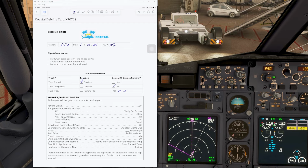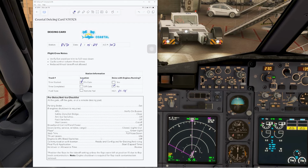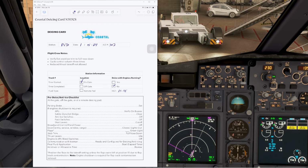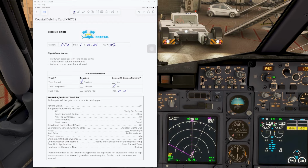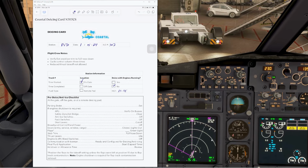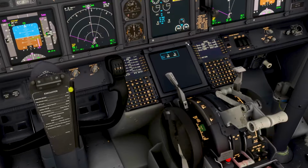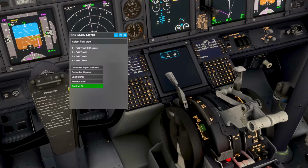Safety zone is cleared. Anti-ice switches are off. Pack switches are off. Starter cutouts are out. Bleed control is off. Doors and entry windows are closed and lights are out. Flaps are not down. We're going to hold that. Stab trim, we're going to go full nose down now. So we're going to take our stab and turn that stab all the way down to zero.